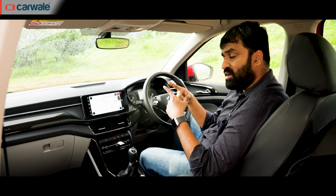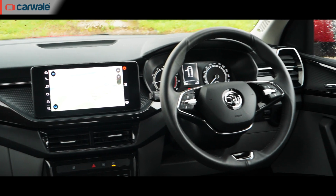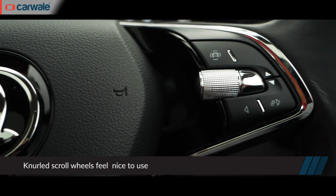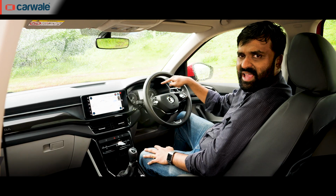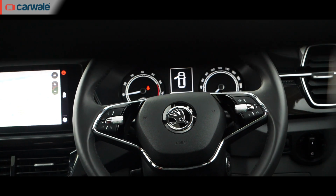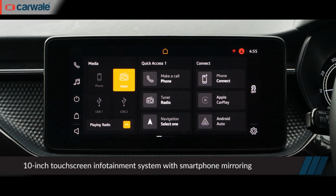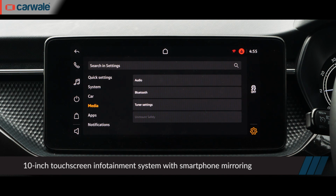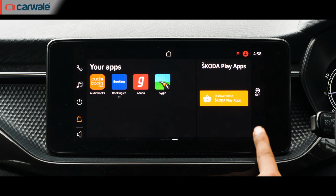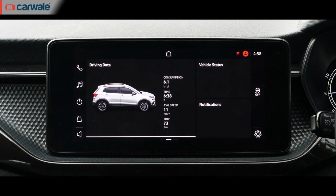Now, two of the elements that we really liked in the front of the cabin are the touchscreen system as well as the steering. The steering is a two-spoke unit with these scroll wheels for the volume control as well as this one to control the black and white MID in the instrument cluster. The two-spoke design lends a nice premium feel to it with a nice chrome surround here. The touchscreen is a 10-inch unit and gets Apple CarPlay, Android Auto as well as Bluetooth connectivity and USB Type-C ports. Skoda has also included the My Skoda Connect app, which has a host of connected features that comprise services, security as well as driving assessment.